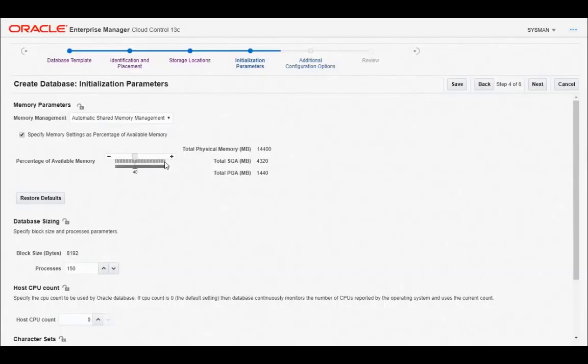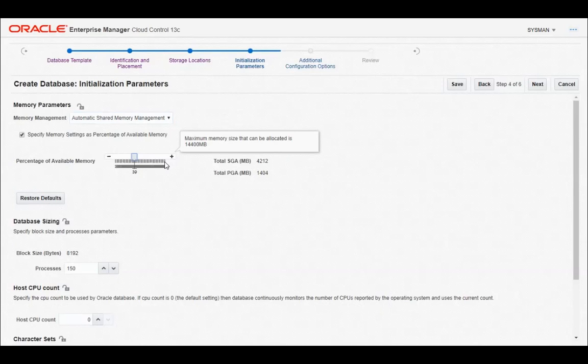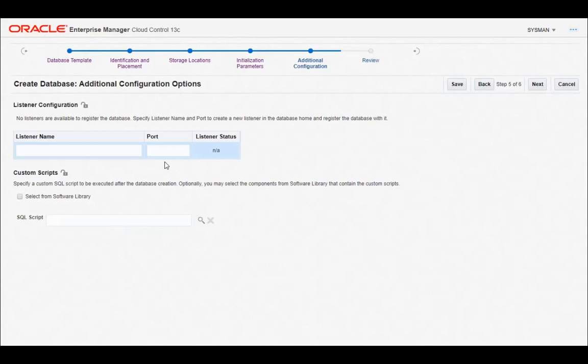In initialization parameters, the user has the option to select the type of memory management required, followed by the percentage of available memory, which determines the size of the SGA and the PGA. Finally, select the database character set from the list of options available, and then click on Next. Here we provide the listener name and the port required for the database and then click on Next.